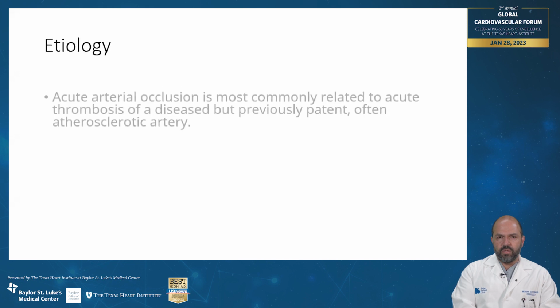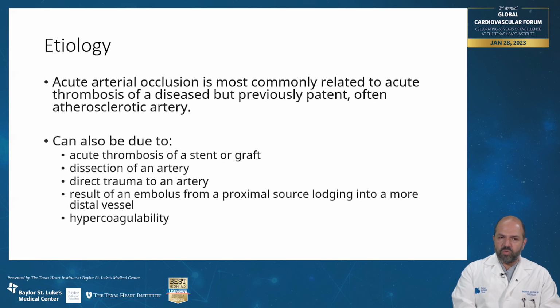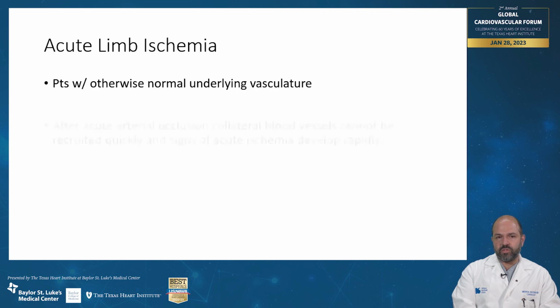The etiology for acute limb ischemia most commonly is related to acute thrombosis of a diseased but previously open, often atherosclerotic artery. It could also be due to acute thrombosis of a stent or a graft, dissection of the artery, direct trauma to the artery, result of an embolus from a more proximal source lodging into a more distal discrete vessel, and of course hypercoagulability. In acute limb ischemia, these patients otherwise have normal underlying vasculature.